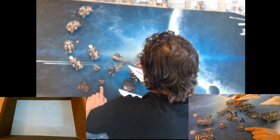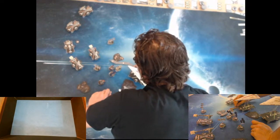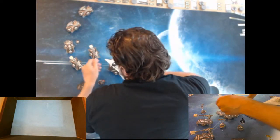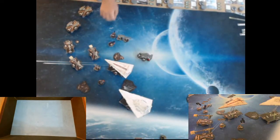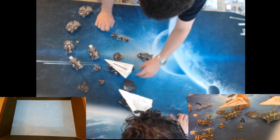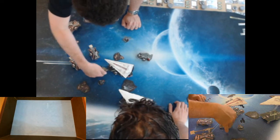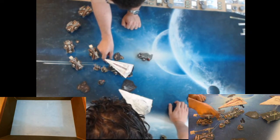Who's the rebel commander? Sato is the rebel commander. No room for the hammerheads. This is going to be horrible. So I overlapped all of these. Cool. So we're gonna put him... Let's put Maarek Stele all the way back over here, and I want him far away from me as well. We're gonna put Gold Squadron here so that you can't double arc them, and him here. Same thing.